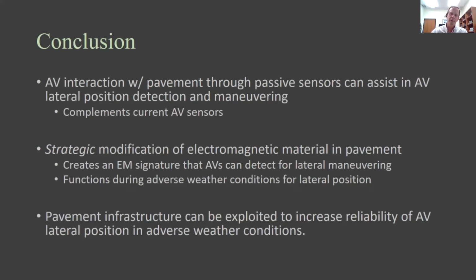Obviously, the principal arterial, the interstate, would be the easiest because usually the lane markings are maintained pretty high, but the local roads and streets aren't. And so the idea that we could create these types of passive sensors in the local roads too is somewhat attractive in that they wouldn't have to be maintained as readily as lane markings do.